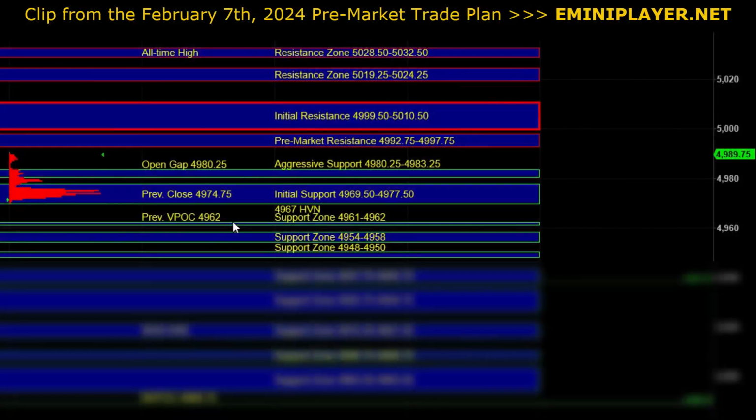So in the overnight session, we saw a breakout above yesterday's high, which is already a bullish indication. And now heading into the open, as long as buyers can hold ES above the 4969 to 77 initial support, they can maintain control and we can head up into the 4992.75 to 4997.75 pre-market resistance, as well as the 4999 to 5010 initial resistance zone, which is a larger time frame and stronger area of resistance where sellers may still be active on first test.